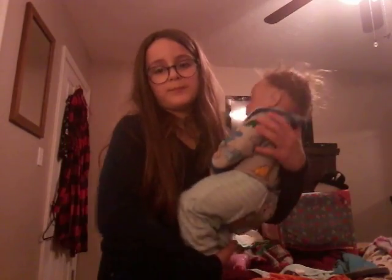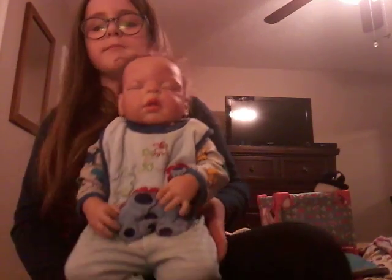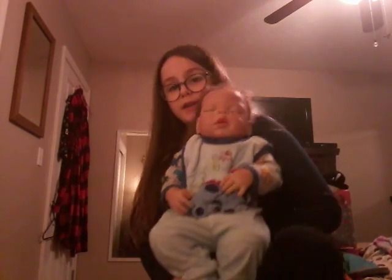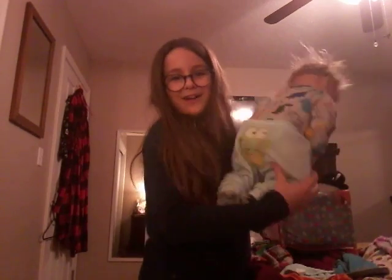Oh, my hair, baby. So here's Tommy, my cute little Tommy Bommy. I call him that because he bombs in his pants a lot. Okay. So here's Tommy. He has his dinosaur look on. You can tell because it's a great Tommy. This is his dinosaur bib. I didn't realize this, but he has gator pants on. So there's this. And he has his dinosaur footy pajamas on.